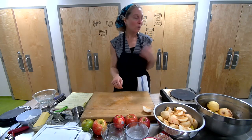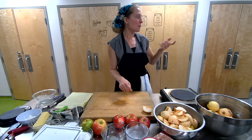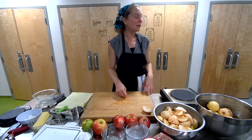You could also reduce the sugar for the caramel if you wanted. And I would say, try to keep the proportion of sugar to butter about the same, but you could reduce both if you felt like your apples were really sweet and didn't need that much caramel.